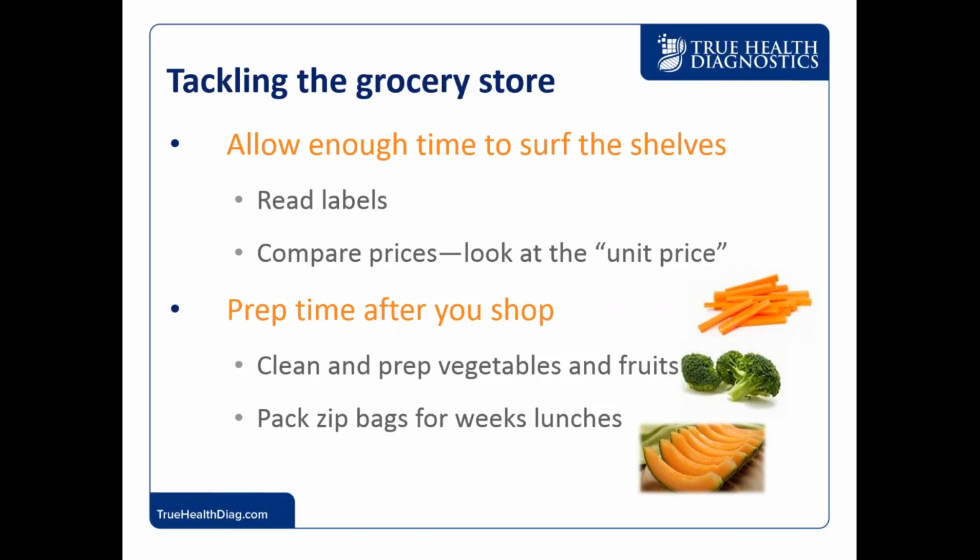But if you take those bags and set them by your sink and get out your cutting board, your knife, and your colander, and wash what you can. Some stuff you can't wash ahead of time, like berries or mushrooms, but everything else you can pretty much chop up. Chop up your carrots, cut your broccoli into chunks, slice your cantaloupe, and have those things ready to grab and go during the week, whether it's to throw into your lunch bag or to dump into your pot to make a quick meal that evening. I just think that's valuable time.